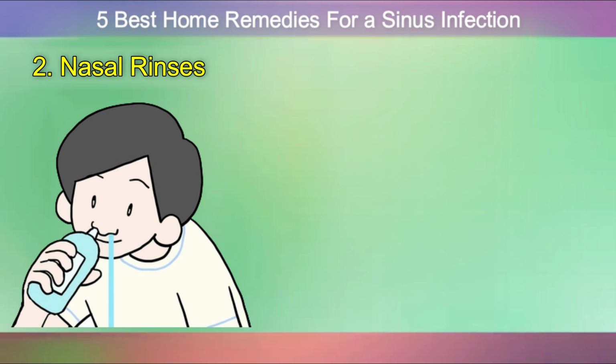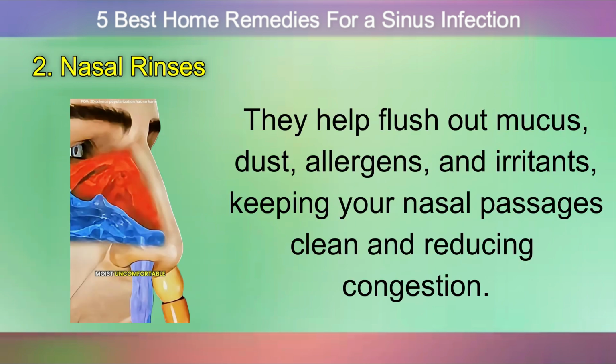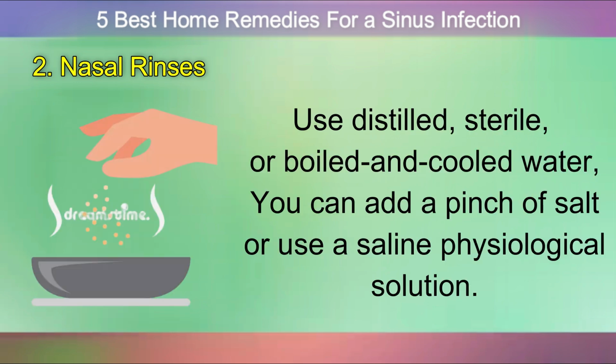2. Nasal rinses. Nasal rinses are one of the safest and most effective ways to clear your sinuses. They help flush out mucus, dust, allergens, and irritants, keeping your nasal passages clean and reducing congestion. Use distilled, sterile, or boiled and cooled water. You can add a pinch of salt or use a saline physiological solution.